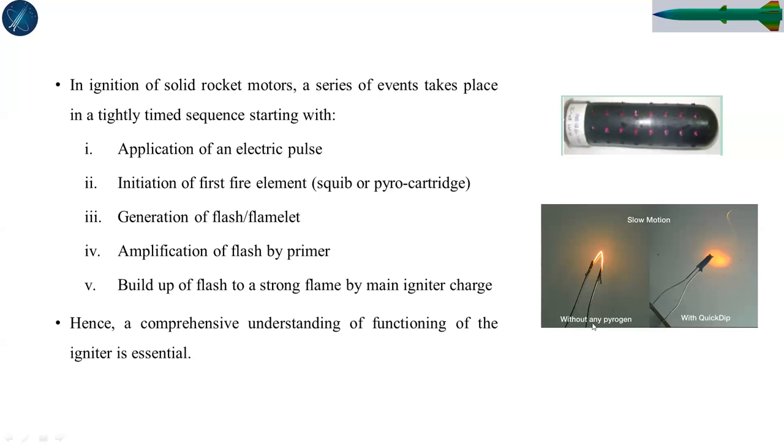In ignition of a solid rocket motor, a series of events takes place in a tightly timed sequence, starting with the application of an electric pulse, then ignition of the first fire element or squib or pyro cartridge. The third step is generation of a flash or filaments, then amplification of the flash by primers, and then building up the flash to a strong flame by the main igniter charge. So there is the main igniter charge and the initial ignition charge, which sequentially produce an appropriate ignition for the rocket.